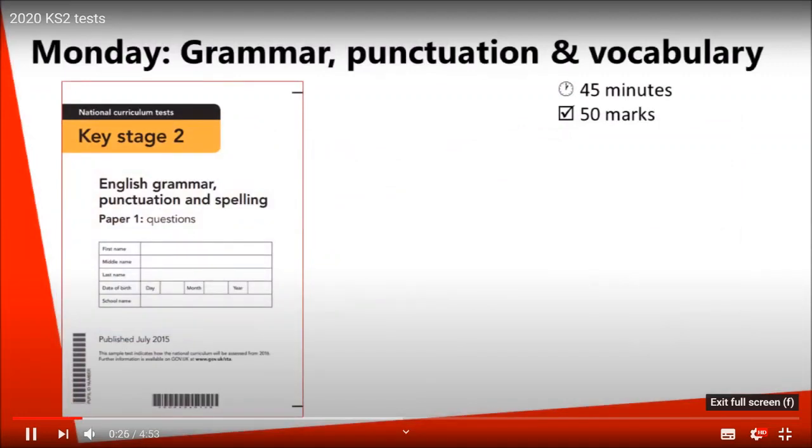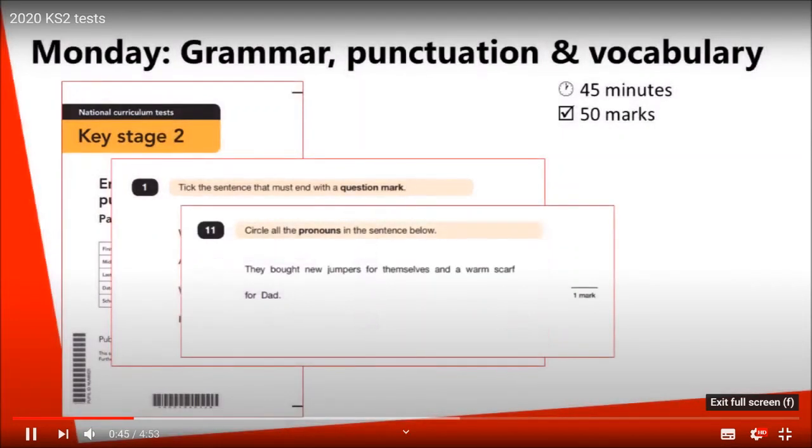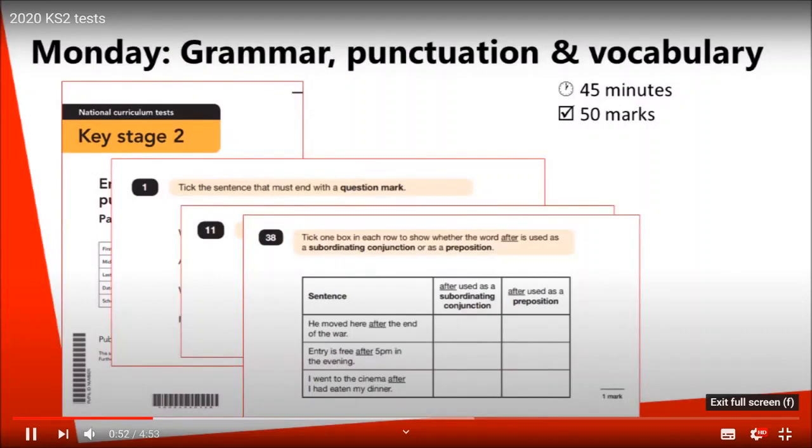The first day of tests will focus on grammar, punctuation and spelling, for which there are 2 papers. The first paper is focused on grammar, punctuation and vocabulary, and includes a range of question types, including questions where children have to tick a box or select one answer, or to circle particular word types, such as the example shown here about pronouns. Later questions are more challenging, such as this example where children are asked to identify whether the word after is being used as a conjunction or as a preposition.